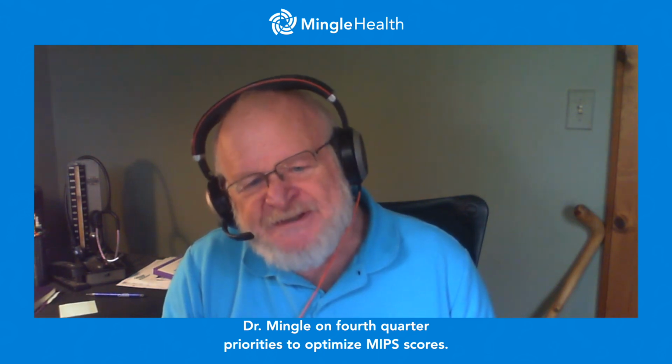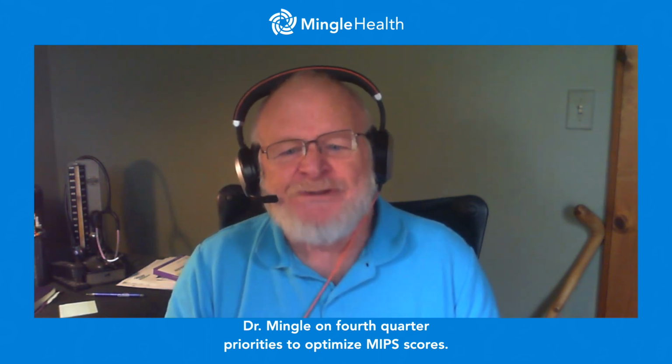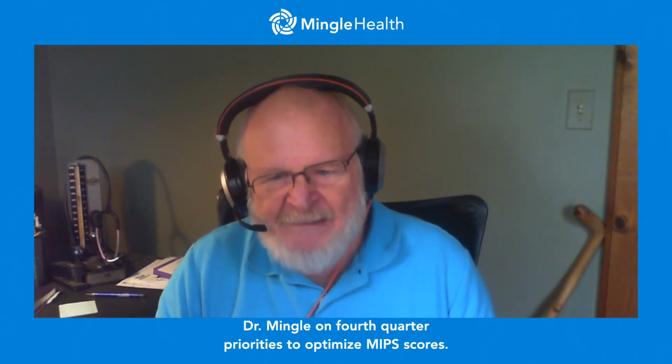But if you're doing MIPS CQMs through a registry or Medicare CQMs, correction of your documentation is not your only means of improving your score. Your registry may be able to accept a spreadsheet of abstracted patient data, that's manually abstracted patient data, to more accurately reflect your great care and improve your scores.